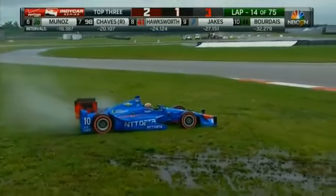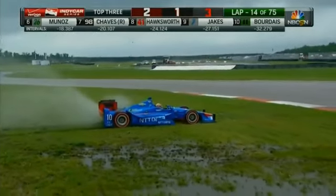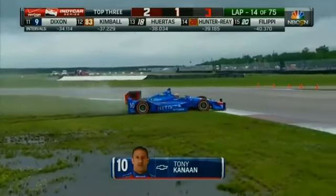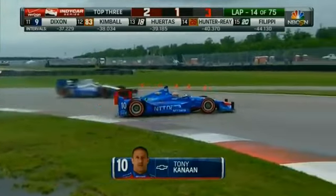Pick up lap time in quick order. Tony Kanaan is off, and you see the rear tire spinning. Why? Because he's got those red slicks on, and he gets no grip. He's in the sippy hole. He's in the hole. Oh!